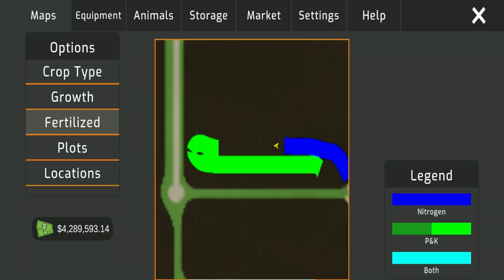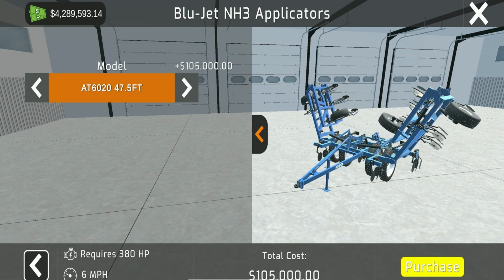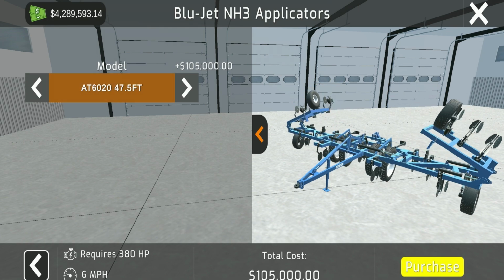Never mind, that is your nitrogen, so it is putting down nitrogen, it is not putting down both. That is good information, so I made a mistake there. This is your nitrogen, of course. Now, getting on down to the important information, this is the applicator itself. You have to buy 2 parts of it.